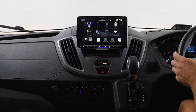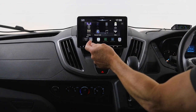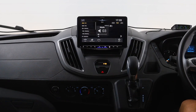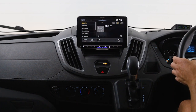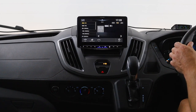You've got steering wheel control as well, so I can adjust the volume like so. Oh, well, it would help if I was on a radio station, so just one second. Let's just turn that down. So if I do that, we can turn the volume up and down like so. You'll also be able to do track and station search, and potentially also phone answer and end, but possibly not, just due to the limitation of what the original radio had in here.